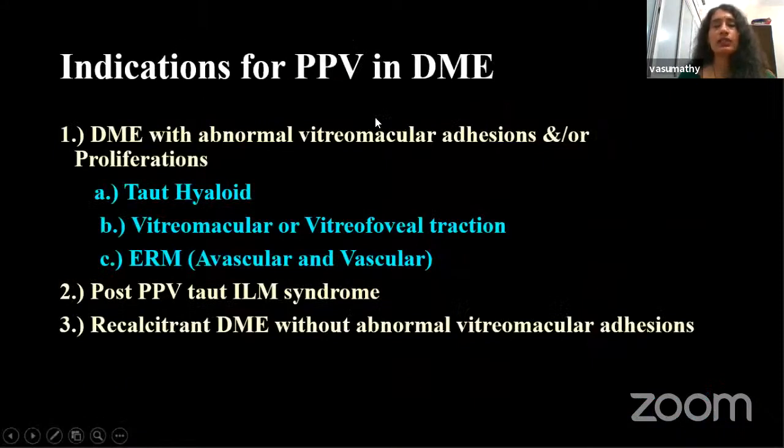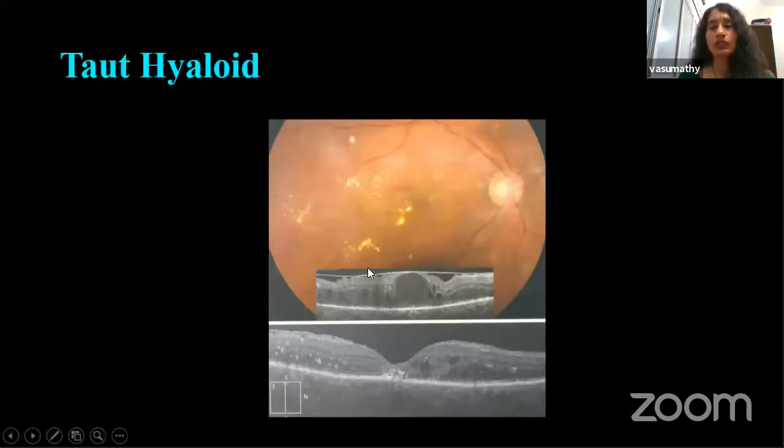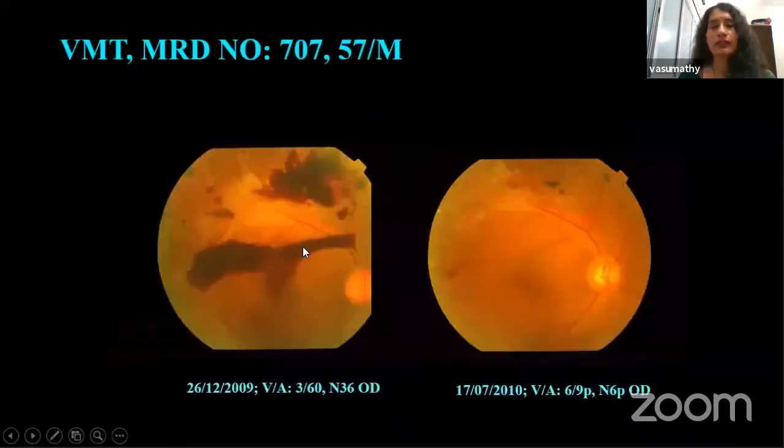And there are the indications for pars plana vitrectomy in diabetic macular edema with abnormal vitreomacular adhesions, in the form of a taut hyaloid or vitreomacular or vitreofoveal traction or epiretinal membrane. And even after we do a vitrectomy, sometimes there can be a taut ILM syndrome, so we go in and peel the ILM again. Or even without abnormal vitreomacular adhesions, if the DME is not responding to anti-VEGF, this is pre-surgery, and this is post-surgery. And this is an uncontrolled PDR with vitreomacular traction. This is pre-surgery, and this is post-surgery with a very good vision improvement.